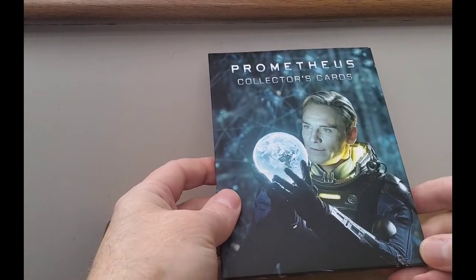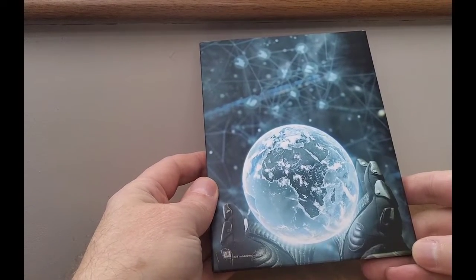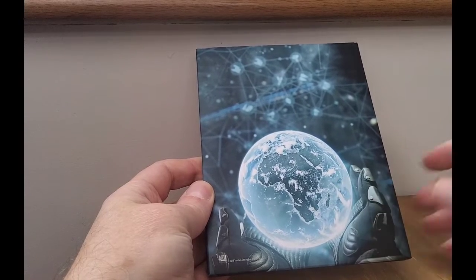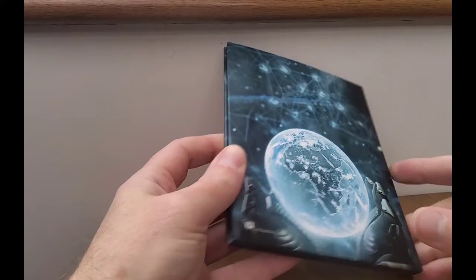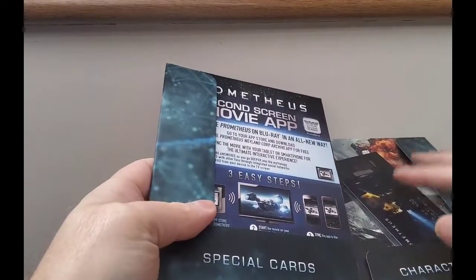And again, these are the character cards that you get, the collector's set. So on the back there you've got, yeah, slightly different. Obviously this is David holding the globe in his hands, so it's a bit different. It doesn't sort of continue across like the other one did.